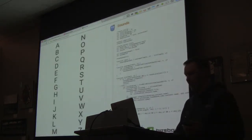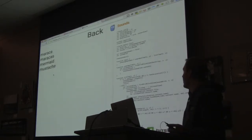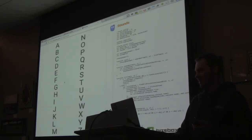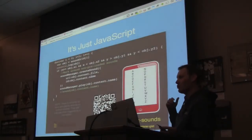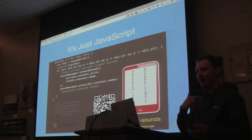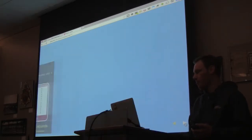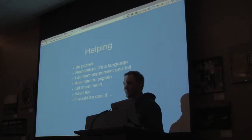So she has lots of fun just going in here and listening to different sounds. That's the mustache one. That's the mustache. And all this is running off of a Firebase I/O backend, so that's how they're pushing information back and forth. So some of the things I learned from this process, obviously, be patient.